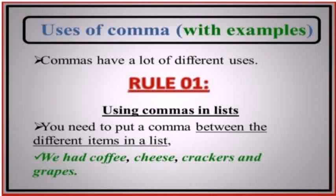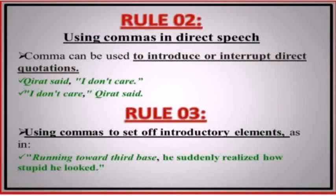Rule number 1. Using comma in a list. You need to put a comma between the different items on the list. We had coffee, cheese, crackers, and grapes. This shows you the exact thing that was taken during that time out, and the commas differentiate them.